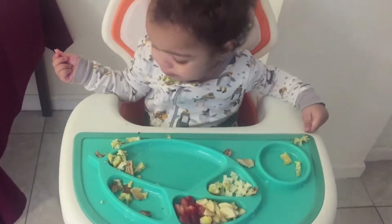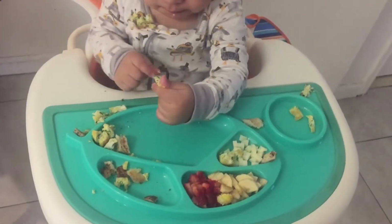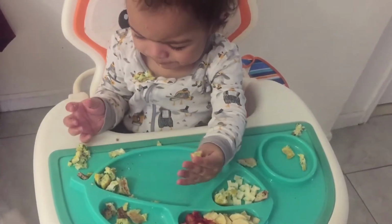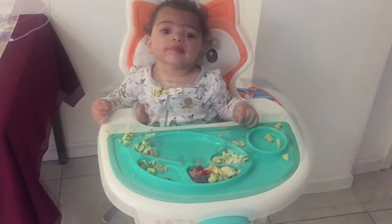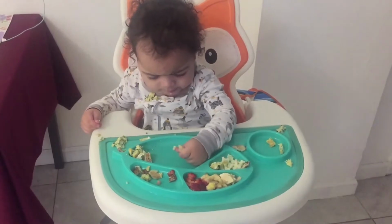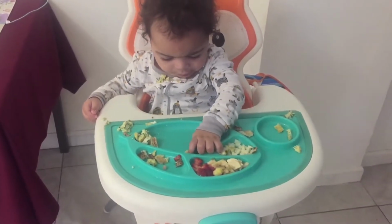So in the last video, I forgot to mention to you guys that I did add some spinach into the eggs, and he's not very fond of eggs, but I actually still offer it. He likes to play with it, as you can see. Since I was practicing baby-led weaning with him, he 100% loves to feed himself. So he doesn't like when anyone feeds him, and pretty much he makes a huge mess. So I do give him extra food to give him that wiggle room to make a mess.